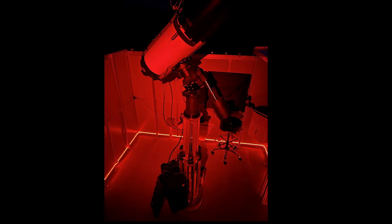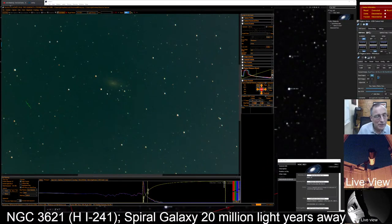And what we enabled our camera to do when it peered through this 11-inch RASA is to be able to see this galaxy. That's kind of a fun view there of a Herschel object. And this is Herschel Roman numeral 1, object number 241 in the list that's under the category of 1, the way William Herschel categorized his objects.